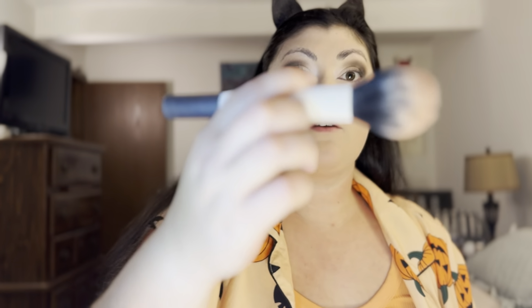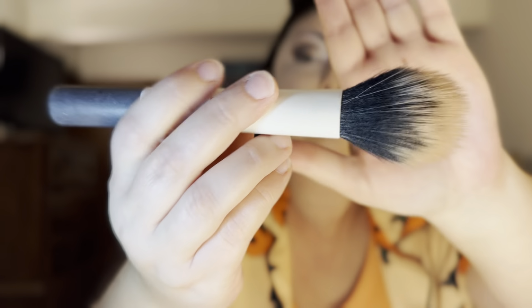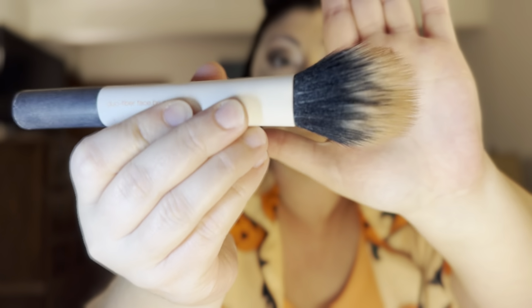Oh, seeing fallout on the cheek. Fallout alert. This is my favorite fallout removal brush. This is a Real Techniques Duo Fiber brush. Just getting those real thin brush tips to swipe away any fallout without disturbing the makeup underneath.